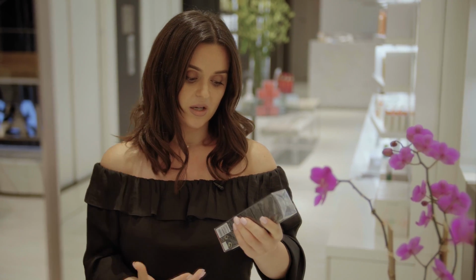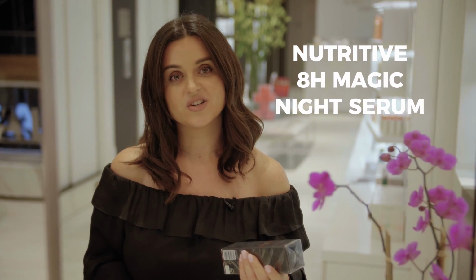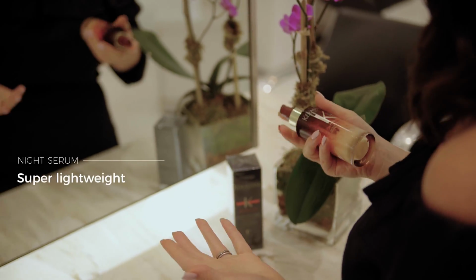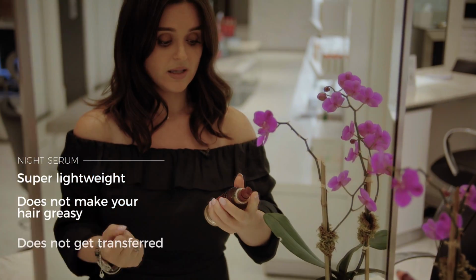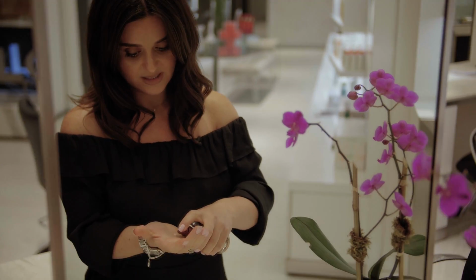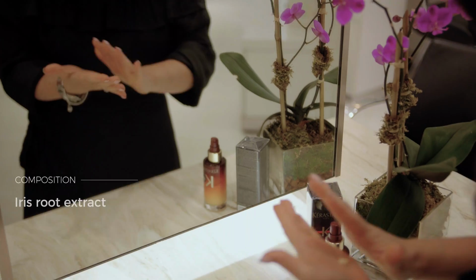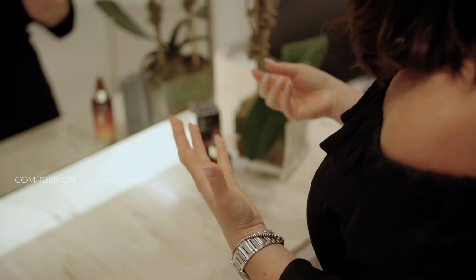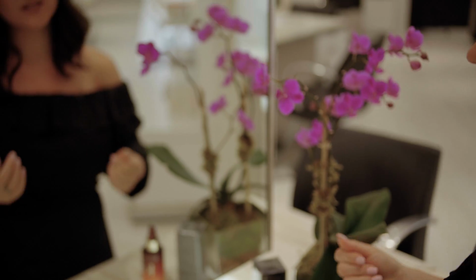One of my favorite products this season that I've been using myself and I love it is our Nutritive 8-Hour Magic Night Serum. What I like about the night serum is that it's super light and it doesn't make the hair greasy at all, and it doesn't get transferred to your pillow. The night serum contains iris root extract and a combination of 5 vitamins, including vitamin E, which nourishes and repairs the hair while you sleep.